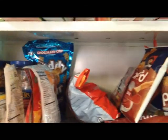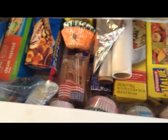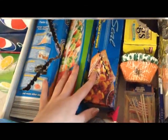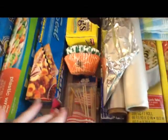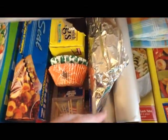And then moving down a little bit, I actually have down here is my drawer where I keep all of the storage bags and stuff like that, and then also these, which I got for free, I think at Jewel, all of the cupcake tins and stuff like that down there.